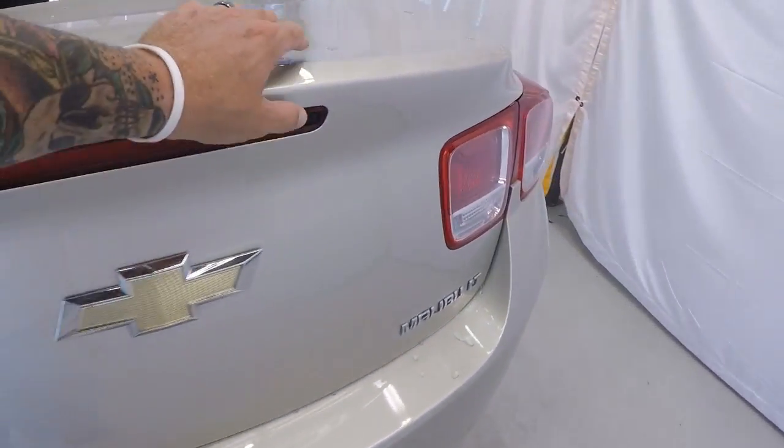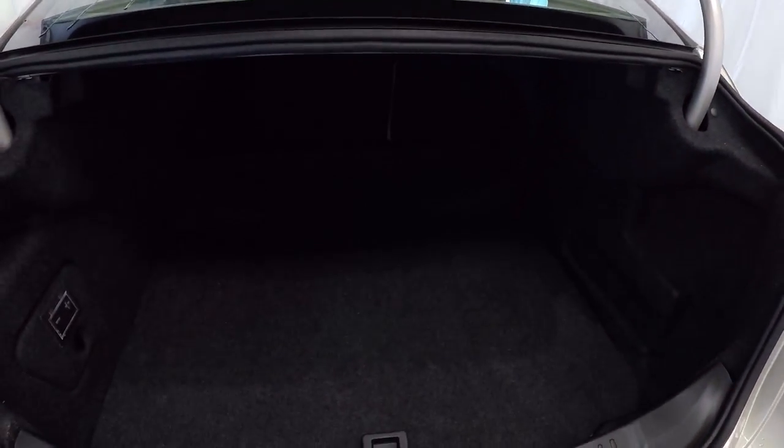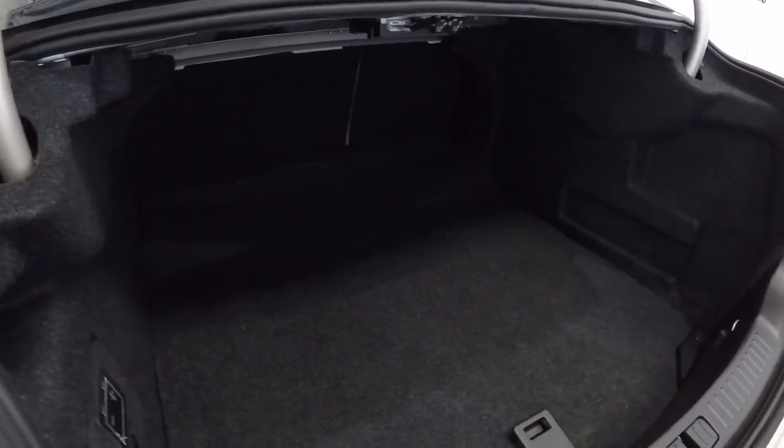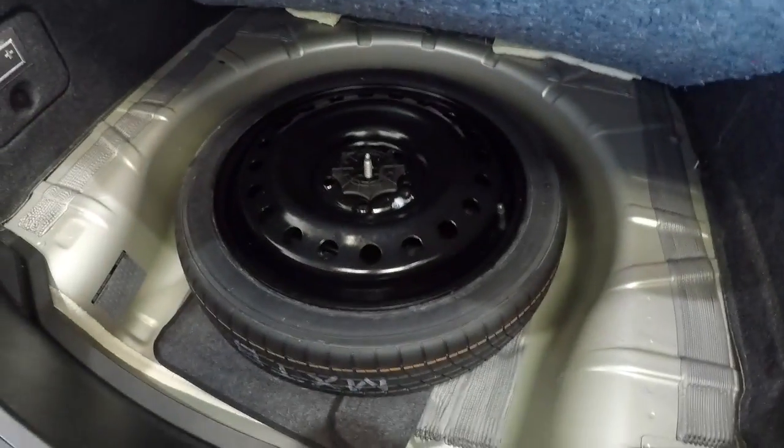Go ahead and check out the trunk space. Carpet back here is in good shape. A ton of room back here. It goes back a long ways. I can stand to the side, you can see how much depth's in there. Ton of room back here. Spare tire there.